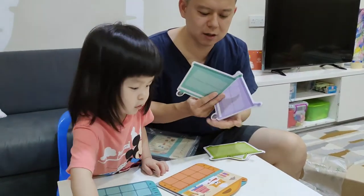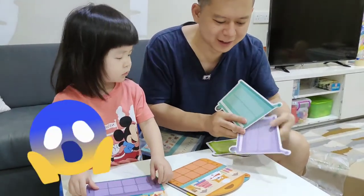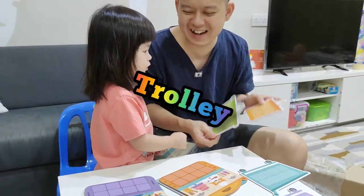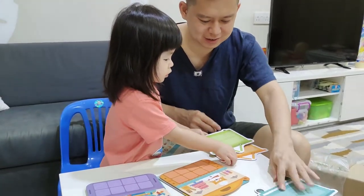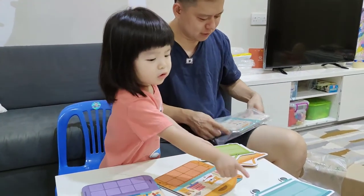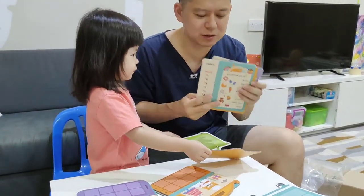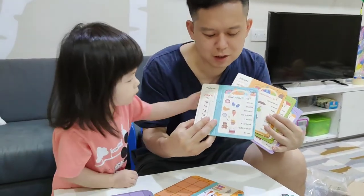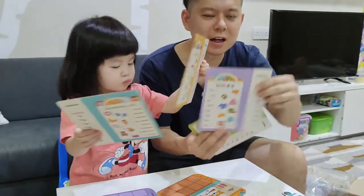And maybe this is your shopping cart. Oh no. It's not a shopping cart. This is a trolley. But it's also called a shopping cart. No, what's this? This one is a basket. So this is your shopping list, you see? The shopping list has two languages. This one is English, and at the back is Chinese.